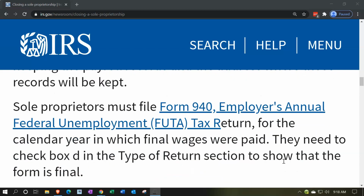Sole proprietors must file Form 940, Employer's Annual Federal Unemployment, that's the FUTA tax returns. There's a link to that here for the calendar year in which final wages were paid. So that's going to be the year-end tax return, the 940 tax return.